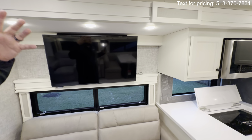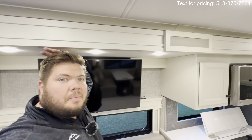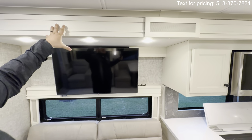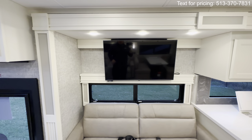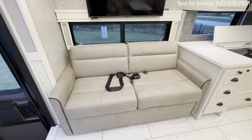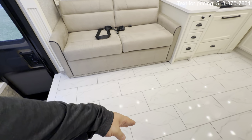The slide heights are also pretty nice. So I'm 6 feet tall. You notice that I'm not bonking my head. I'd probably put that right at about 6 foot or 6'1". You can feel it tickling the hairs. LG TV, another window that opens up. Again, this sofa does create a queen size bed, so it'll come out to right about there.